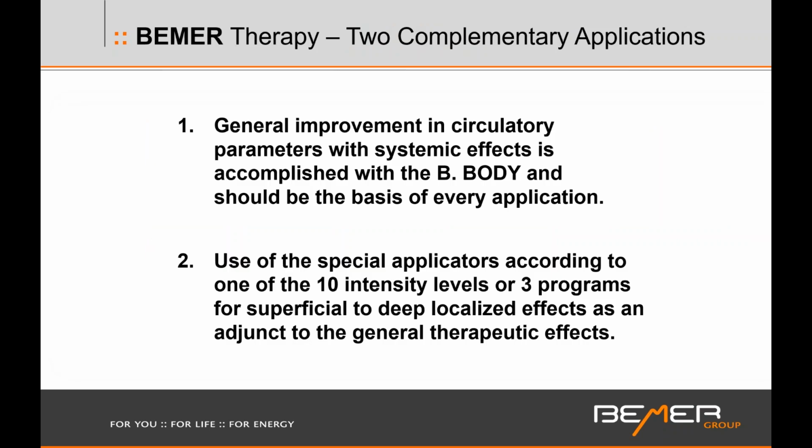So there's 2 complementary applications. One is the general improvement in circulatory parameters using the B body. Number 2 is using one of the special applicators according to one of the 3 programs or one of the intensity levels, either to go superficial or to deep, localizing or focal regions as an adjunct to the general therapeutic effects of the B body.